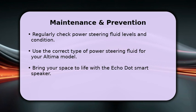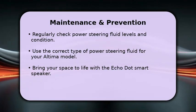Proactive care can significantly extend the life of your power steering system.